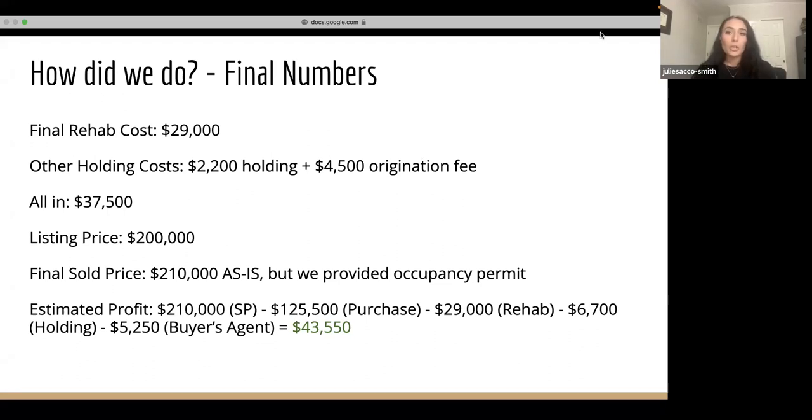So after it sold for 210,000, we bought it for the 125.5 after my commissions. We spent about 29,000 on the rehab, and then $6,700 in holding and loan fees and stuff like that. And then we did pay a buyer's agent. I didn't take a fee on the sale when I listed it myself. So we walked away with about $43,500 on our first flip pre-tax. So we owe taxes on that. So that's not quite exactly what we take home, but that is a good idea of what our first flip made for us in just 3 short months.